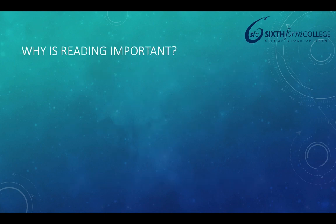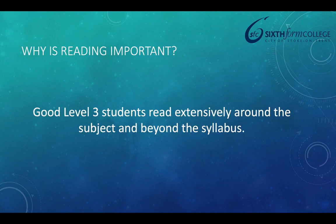So why is reading so important at Level 3 study? We find that good Level 3 students read extensively around the subject and beyond the syllabus. Reading and researching ideas beyond the syllabus helps us to underpin the ideas taught in lessons, helps you to develop greater insights into scientific ideas and technology, and improves engagement and interest in the subject. In fact, independent reading and research forms a cornerstone of Level 3 study.